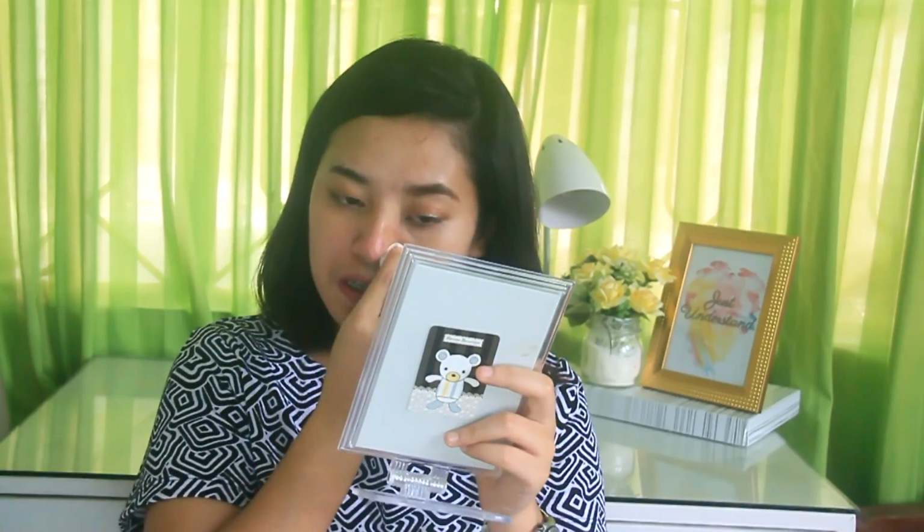Ang maganda pa kasi sa towelettes, if you are traveling, you can just bring this along with you because hindi mo na kailangan ng cotton pads, hindi mo na kailangan magdala pa ng bottle of makeup remover, hindi mo na kailangan i-measure kung ilan yung nadala mong makeup remover, kasi di ba pag sa mga airlines may mga certain amount lang pwede mong dalhin. So this one can go along. Pwede mo siyang dalhin sa bag mo.